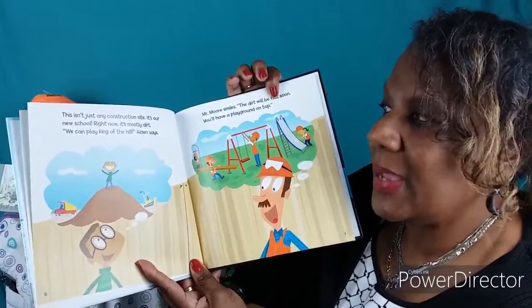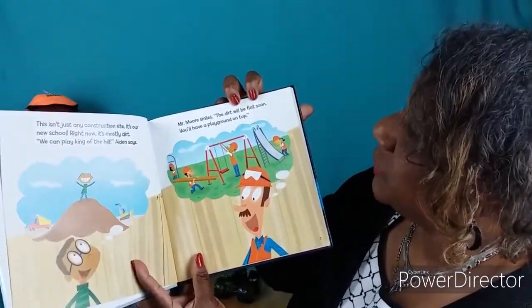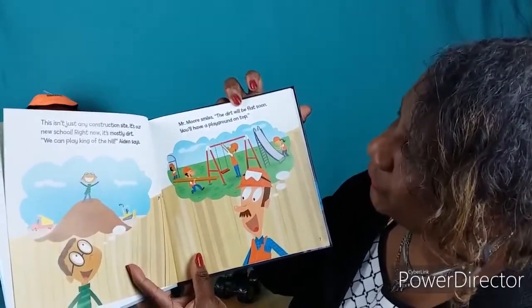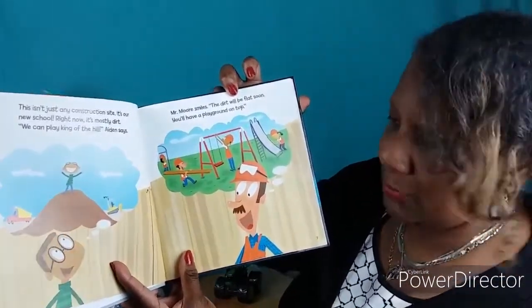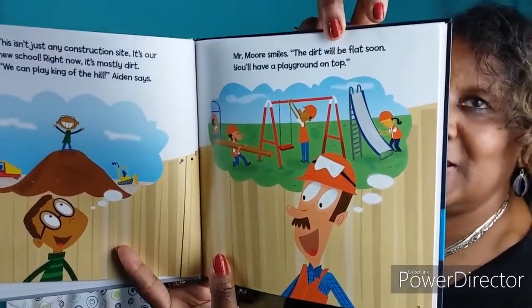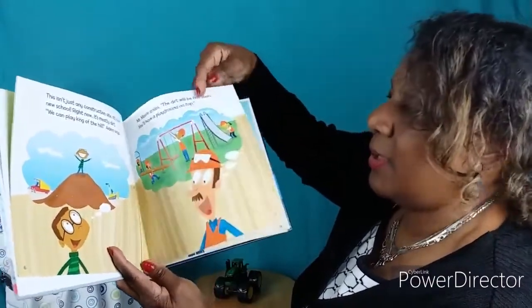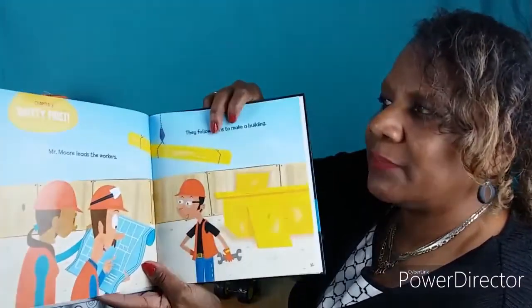We can play King of the Hill, Aiden says. Mr. Moore smiles. The dirt will be flat soon. You'll have a playground on top. See how easy and quickly things change in your neighborhood and around in your communities.